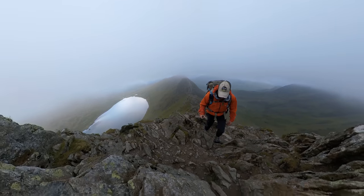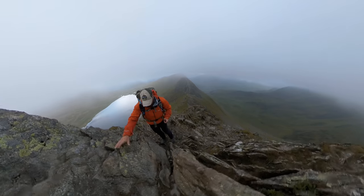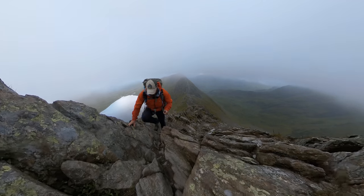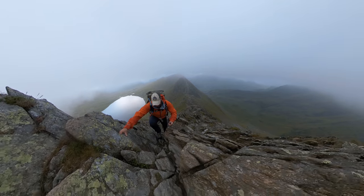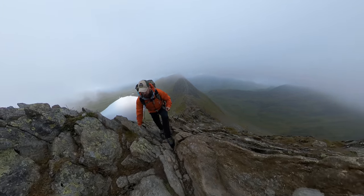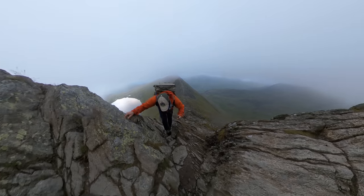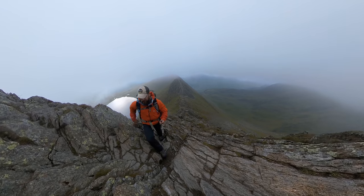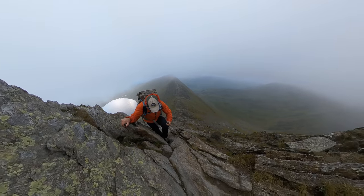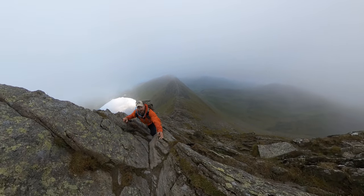Always go up this little kind of crack here. Seems to be the best place to go, I think. Go on, legs. Quite interesting with just one hand.